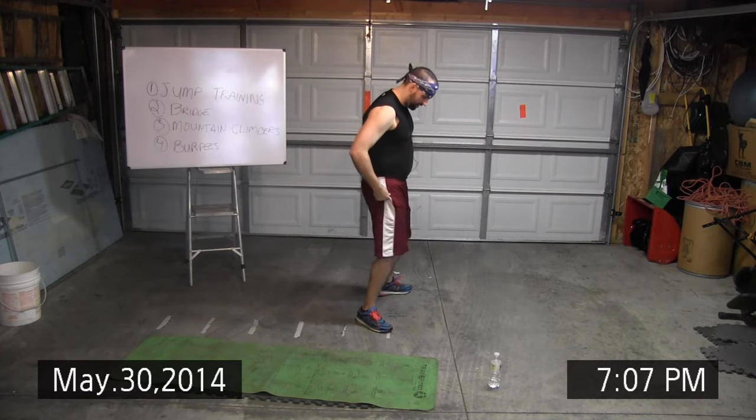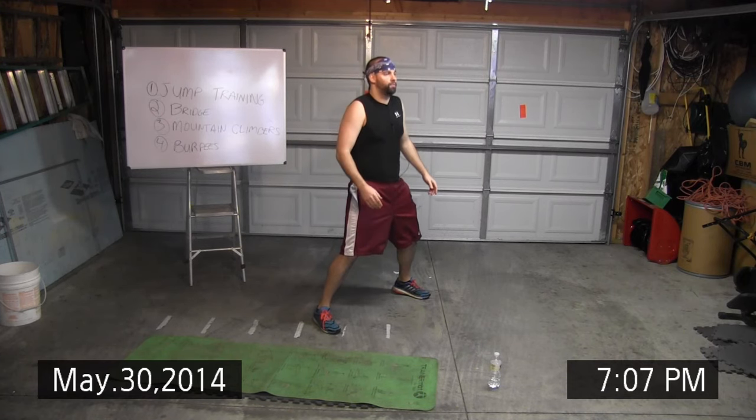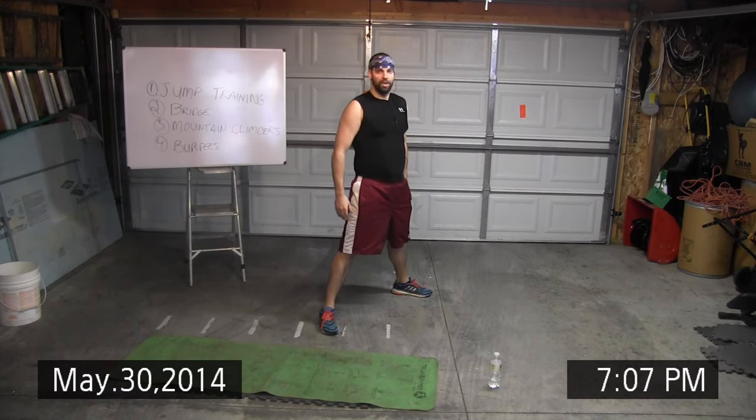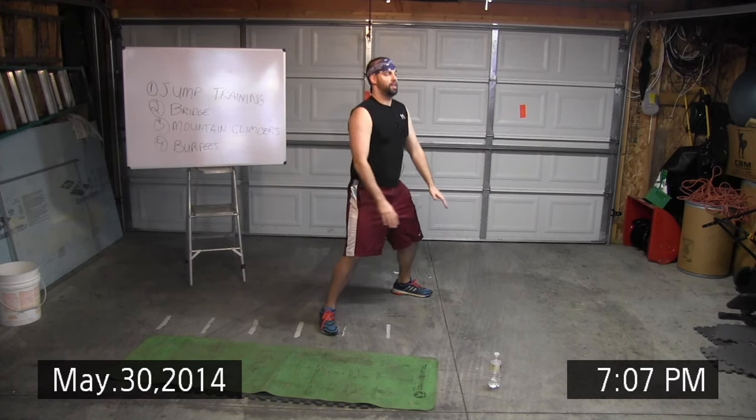Squats, nice and long. Feet shoulder width apart, toes pointing forward. Squatting all the way down, come back up. You might still feel this from a workout 2 days ago, but that's okay.